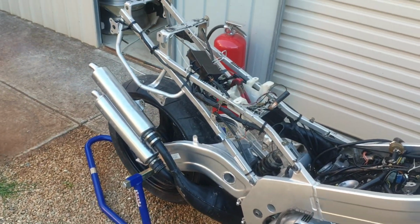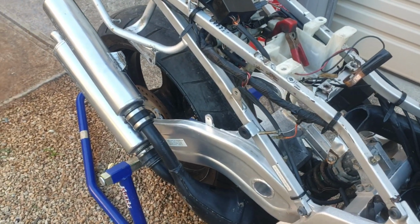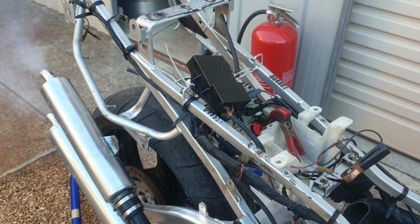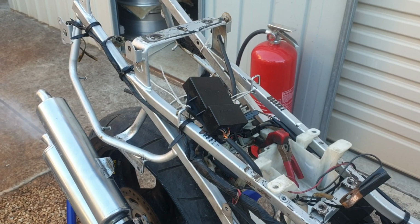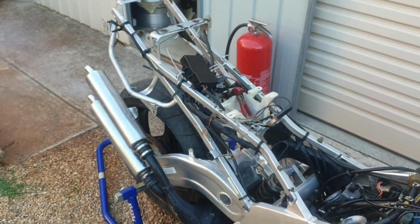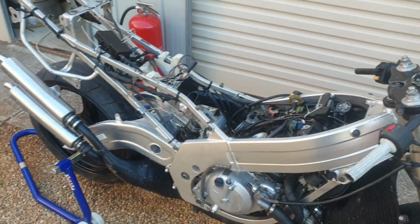VJ22. Got it running, but I think it's got a crankcase seal issue, because as soon as you give it a bit of rev, it takes off. I've got to turn it off, let it idle again. The smoke that's coming out looks like crank oil. It smells a bit different.